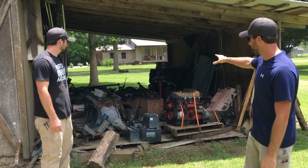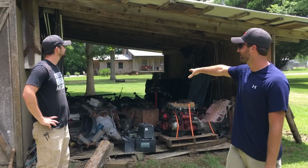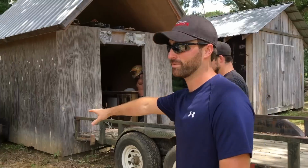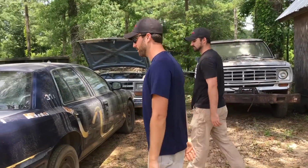But this is where we used to work out of. This was our original shop pretty much. So right now it's just another catch-all for old car parts. So now we're getting to some of our other projects and the other boneyard. I did a whole video of walking around this, so if you want to see more on all the stuff out here, go check out that video.